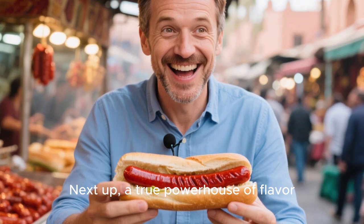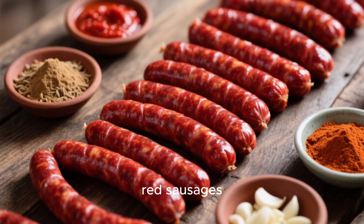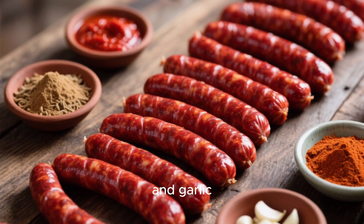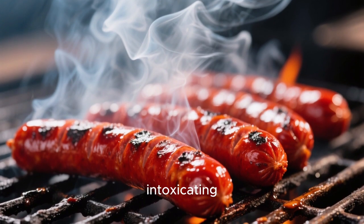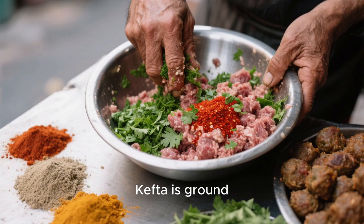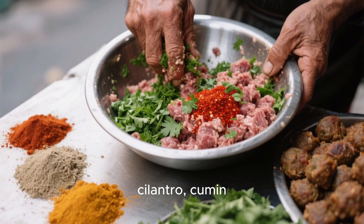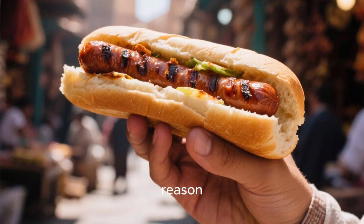Next up, a true powerhouse of flavor, the Merguez sandwich. Merguez are spicy, red sausages, usually made from lamb or beef, and packed with spices like harissa, cumin, and garlic. When they hit the grill, the aroma is absolutely intoxicating. Similarly, we have the Kefta sandwich. Kefta is ground beef or lamb, expertly seasoned with a blend of herbs and spices like parsley, cilantro, cumin, and paprika. It's juicy, savory, and a staple for a reason.